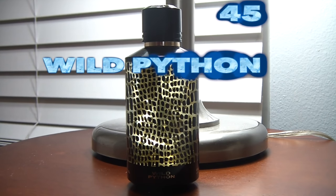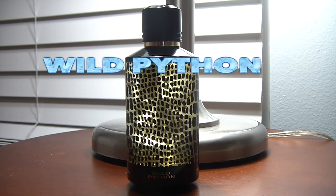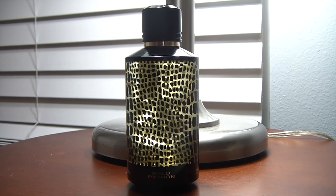It is floral. Don't get it twisted. It's definitely floral. But it's not the type of floral that, you know, guys can't pull off. If you're that type of guy and you're worried about your masculinity, forget it. The big player in here, bergamot, right? So it's going to be, again, a citrus bomb. There is going to be some musk in there, so it's going to get musky, a little bit skanky. But it's definitely an amazing fragrance. Wild Python. That's coming in at number 45. Moving on.